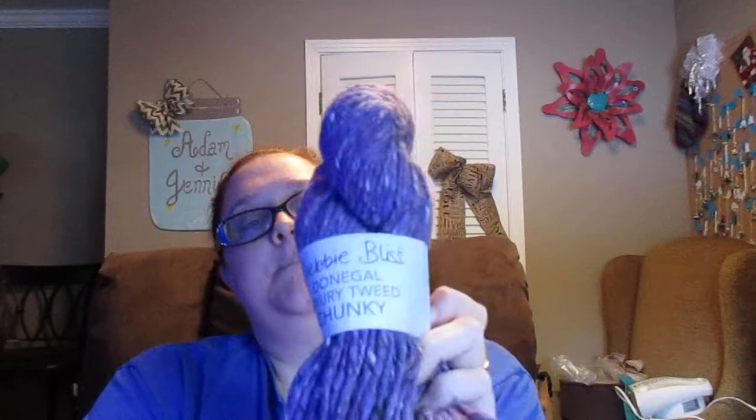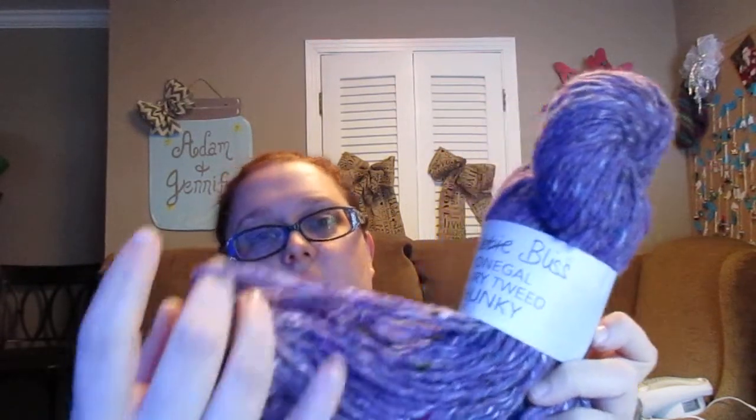This is Debbie Bliss Donegal Luxury Tweed Chunky. And this color is called... Oh, it's just got a number. I hate when they do that. I wish they'd name them all. This is color 33504. And this one's purple. It's very pretty. It's like a hand spun looking yarn as well.